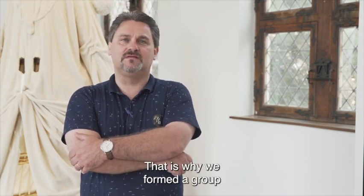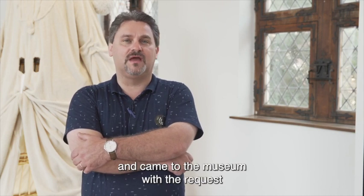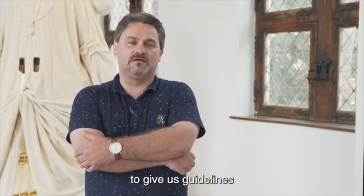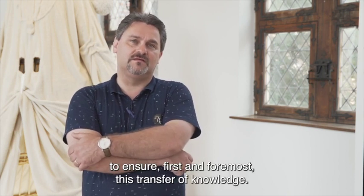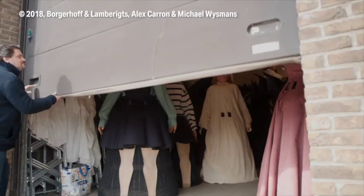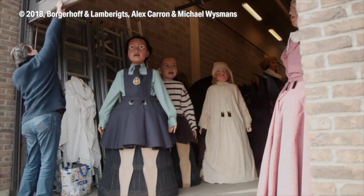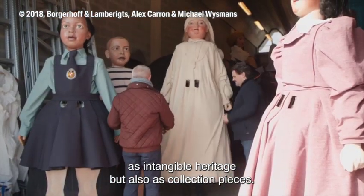Vandaar dat we ons met een aantal mensen hebben verzameld, dat we naar het museum zijn gekomen en dat we eigenlijk gevraagd hebben om een kader te scheppen, om die kennisoverdracht in de eerste plaats te garanderen. En anderzijds ook te gaan nadenken over de omgang met die reuzen, zowel als immaterieel erfgoed, maar ook als collectiestukken.